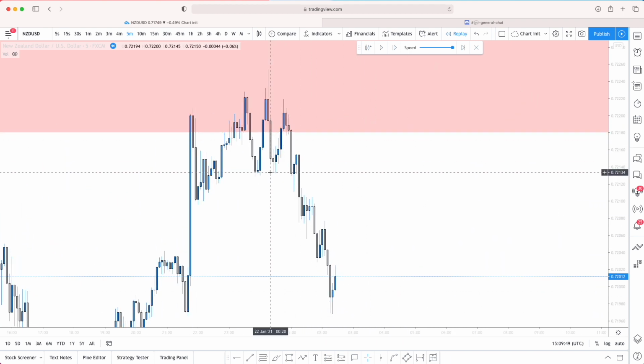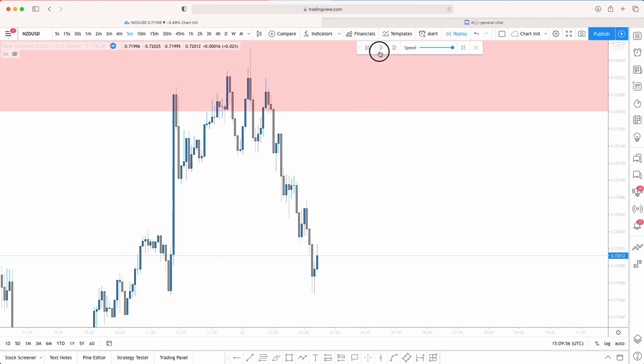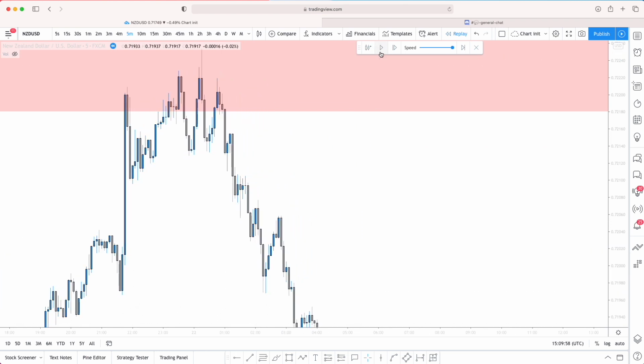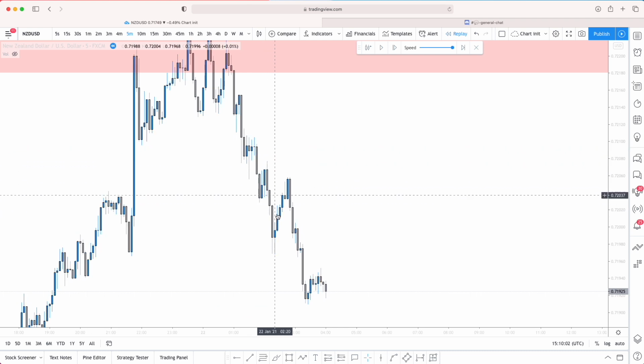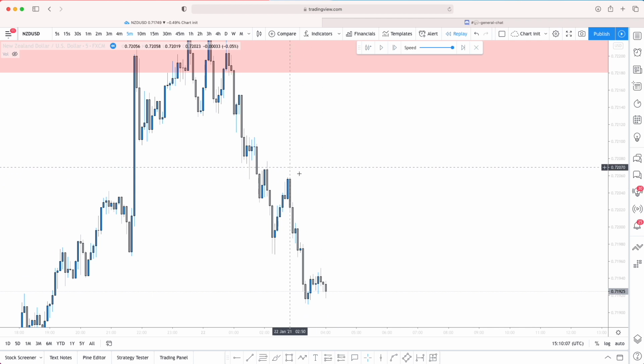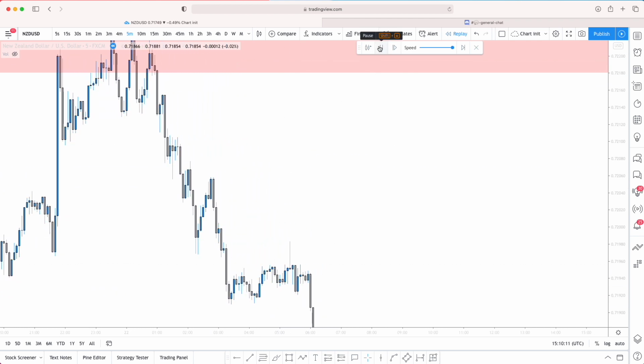So we broke this structure here. Could have got an entry here, but price didn't come back, or did it? I don't know. No, instead we carried on going low, high, break a structure, from this. That was the OB. We could have got an entry there, and I don't know whether price would have come back, and no, it carried on.